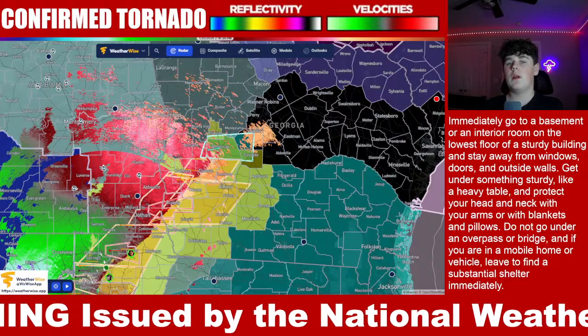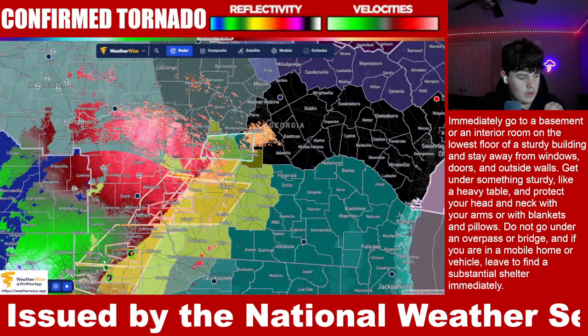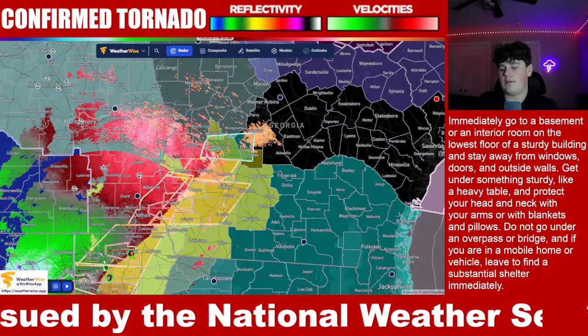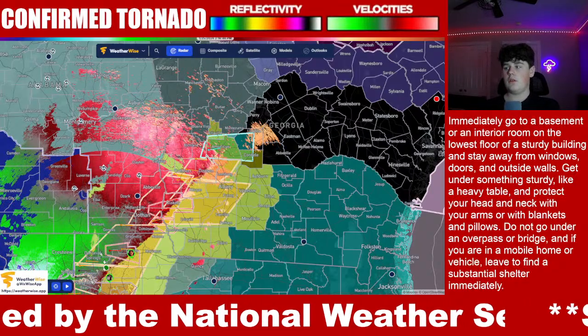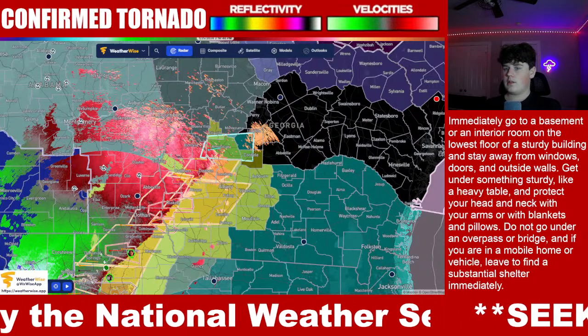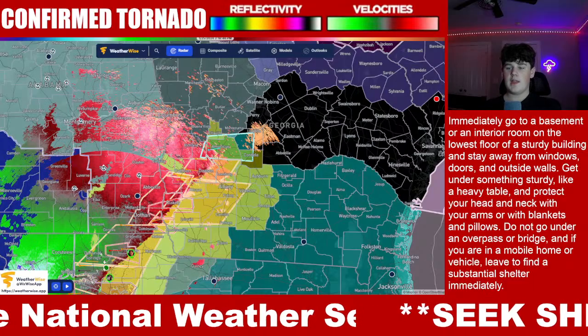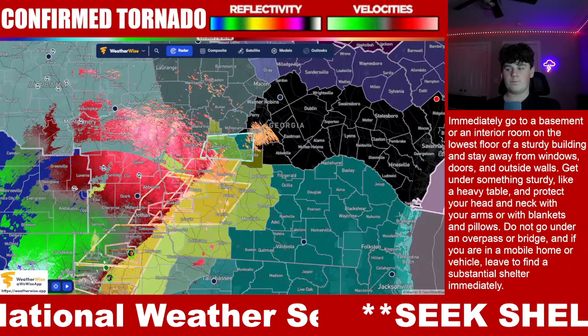Make sure, if you are in a tornado warning or if you have received a tornado warning on your mobile device, make sure to stay in your safe place until that is allowed to expire.